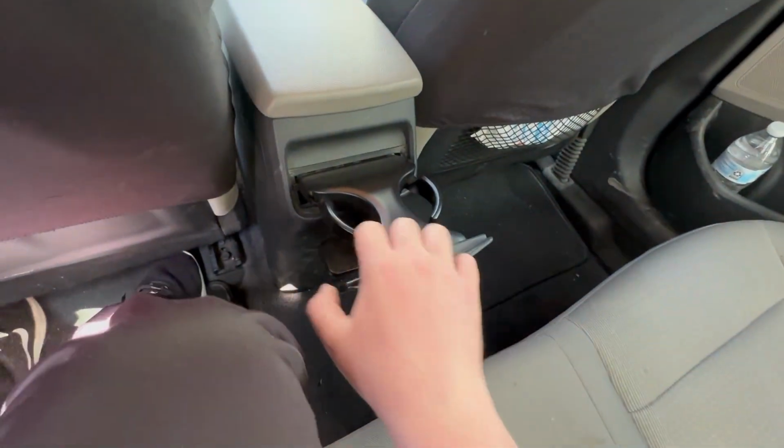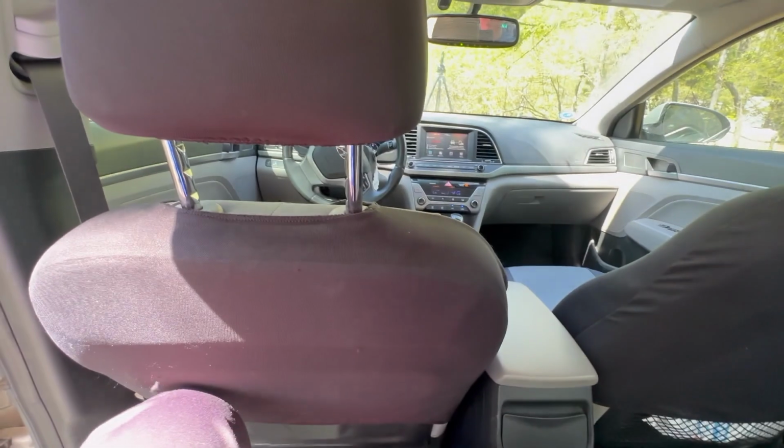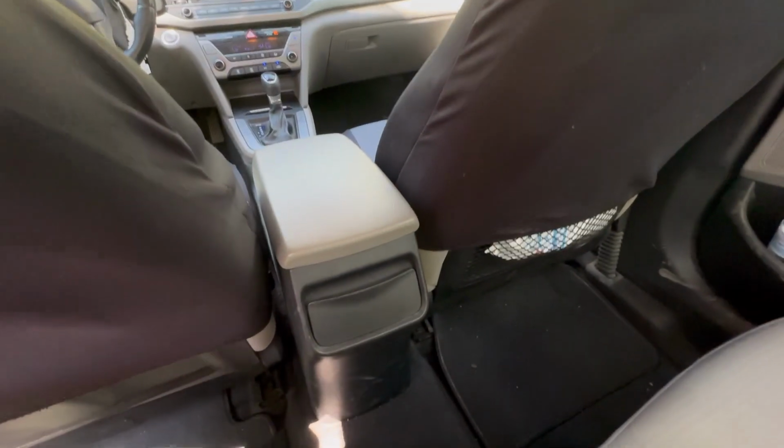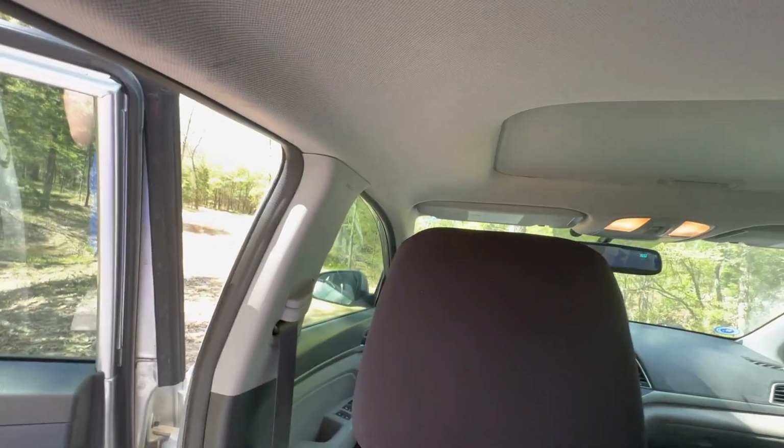You do have some cup holders here, which is actually really nice because there is no central armrest here. But these seats are okay in terms of comfort. They're pretty soft, but they're not the best. But the room isn't too bad for a car of its size.